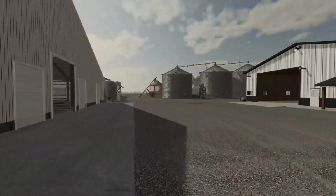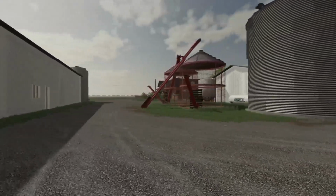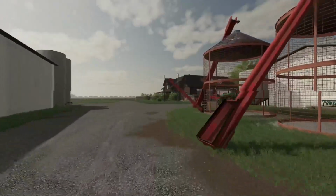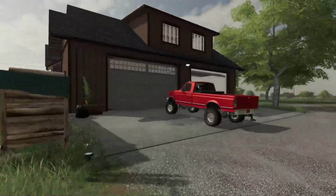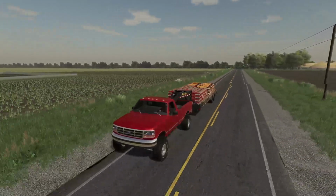Now what we need to do is we need to go ahead and run down, grab some seed, grab some fert, probably hop in the F250 for right now and get hooked up to the big tech, and we're gonna go ahead and grab that seed. All right, we grabbed the seed. Up next, the liquid fert.